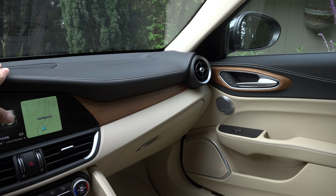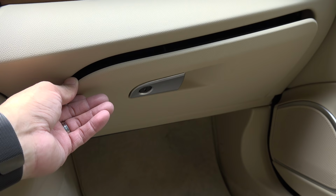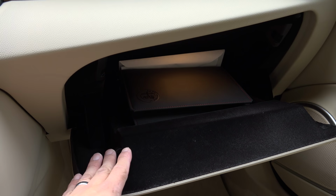If we zoom out from there, you can see more of that stitched leather dashboard. We have real wood trim and then soft touch injection molded plastics for the lower portion of the dash. The glove compartment is a combination bin and slot style compartment. It is fairly small. I was not able to fit a tablet computer inside.